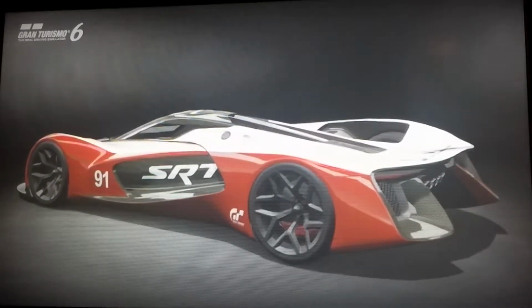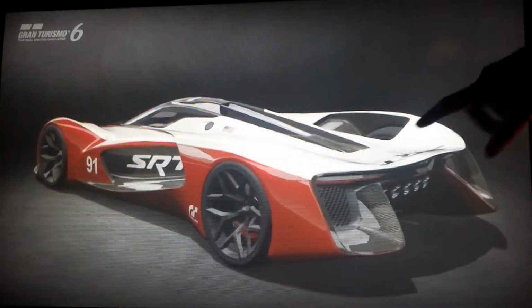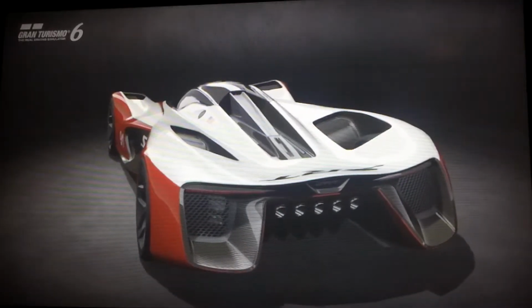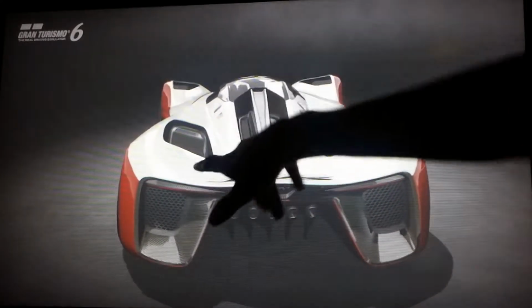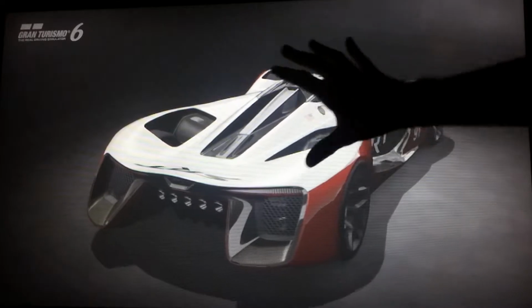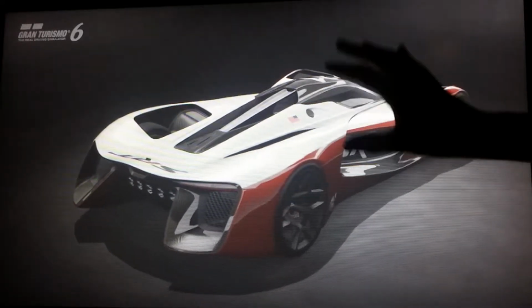I do like the fact that you can see the openings here. You can see the wheel. You can see all of the aero that goes on, the carbon fiber in here. I love all this. I love the detail that is in these Vision cars.